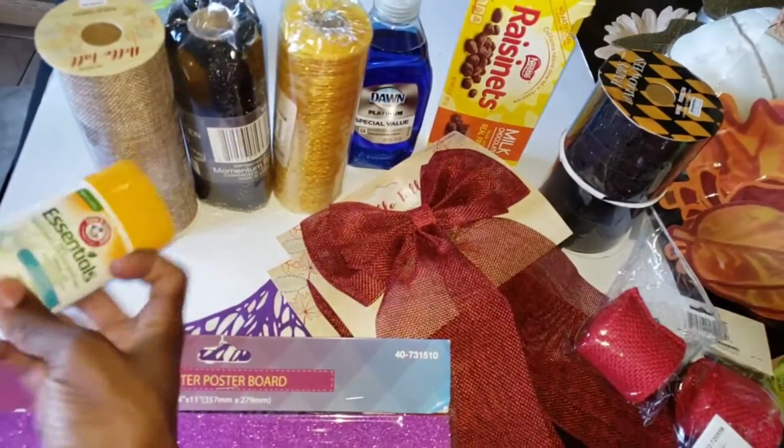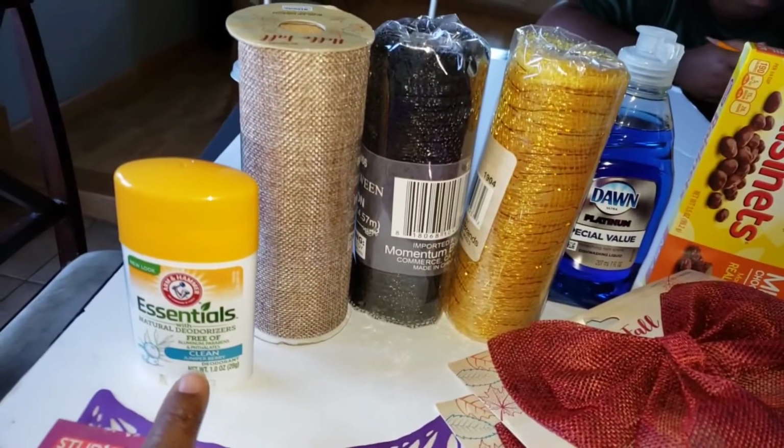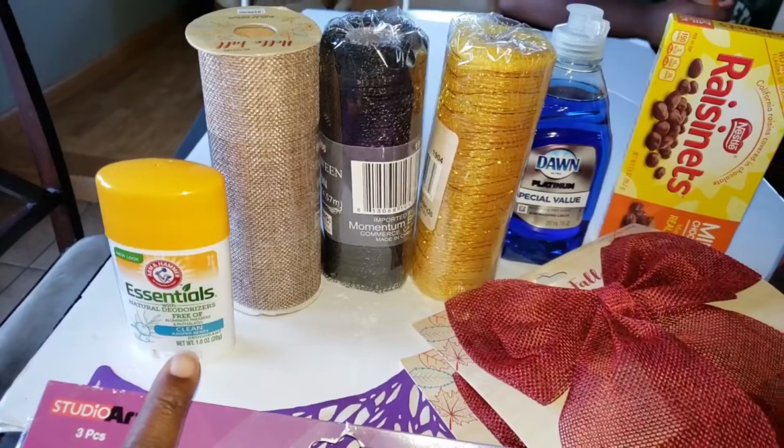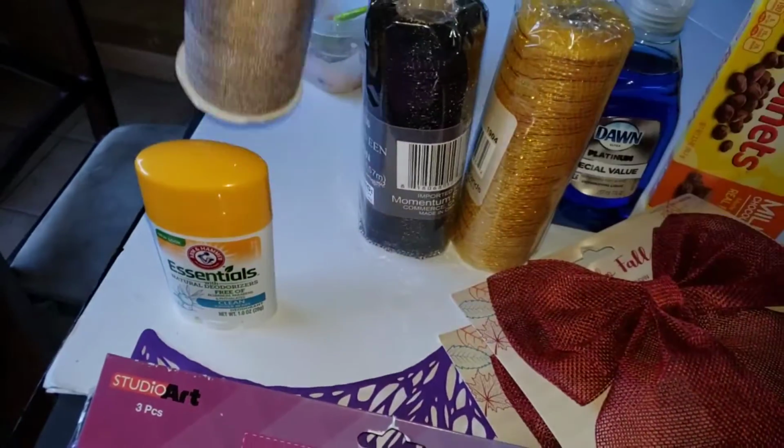This is the Natural Essentials deodorant that one of my littles wears, but you guys know I keep it stocked because of all the boys. 99 cents there. Burlap ribbon.